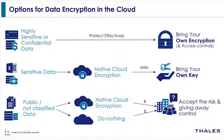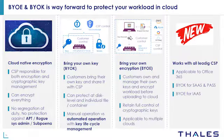So here are the options for data encryption in cloud, depending on what kind of data you have in your organization. If it is highly sensitive or confidential data like PII data, like your Aadhaar card information, your credit card information and stuff like that, then the ideal solution would be bring your own encryption along with access controls. If the data is a little less sensitive, then the ideal scenario would be native cloud encryption coupled with bring your own key. And if the data is not classified and is available in the public domain, then only native cloud encryption can be deployed, where the organizations are well aware of the risk and ready to take those kinds of risks.